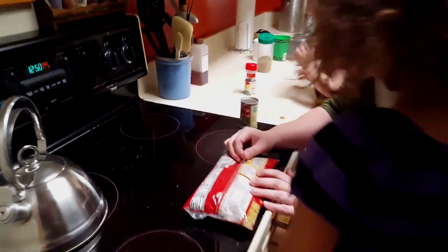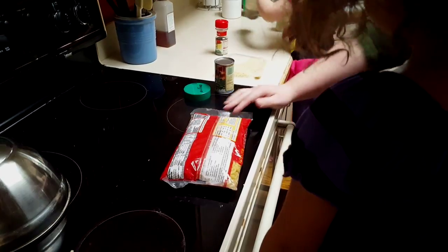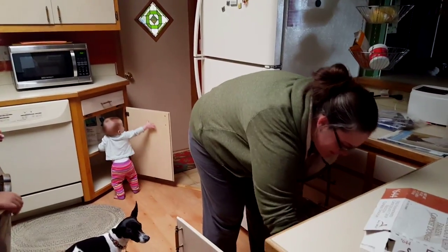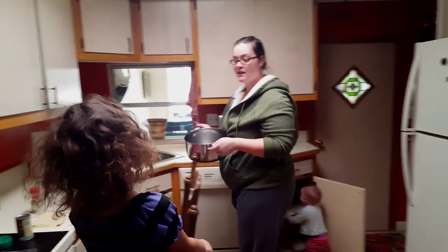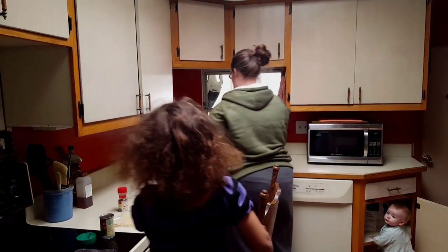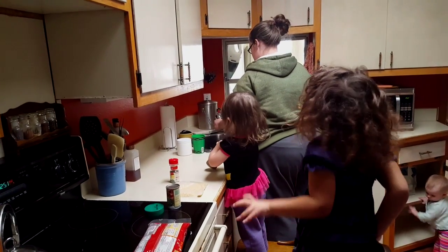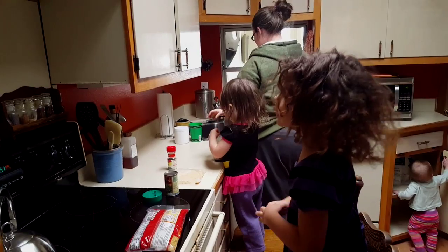So we need 5 quarts of water. Okay, so we need a big pot. Yeah, that's the pot, this big pot. So I'm gonna fill it with water, and then I'll open the bag for you, and you can dump all the noodles in, okay? When it's ready. Because we don't want cold noodles. So this is going to take a minute.